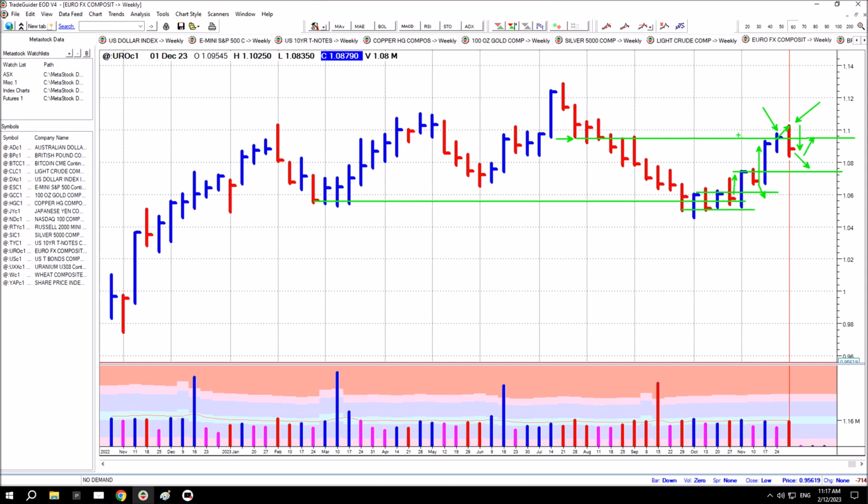Keep an eye on the US dollar index futures, and you'll get a good indication early in the week how the market's likely to trade later on.